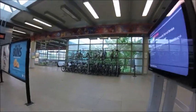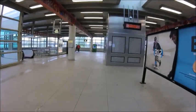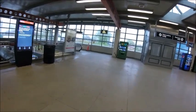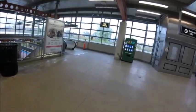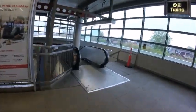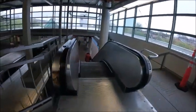A lot of people tend to ride their bikes to the L station, and then they just lock up their bikes and get on the train. You cannot bring a bike on a train, but occasionally I've seen people bring a bike on a train. But when you take a bus, a lot of times if the bus has a rack on the front, you can put your bike on the rack and you're able to get on the bus.